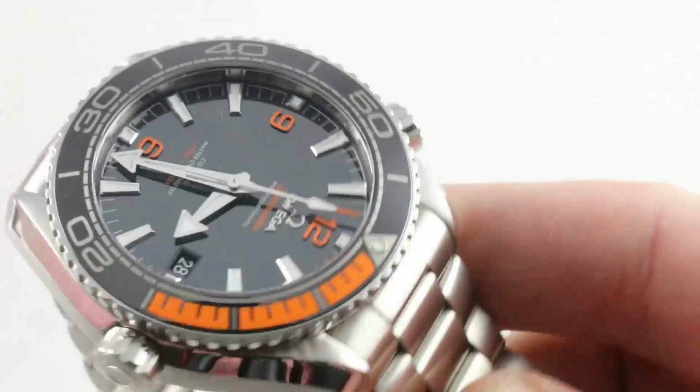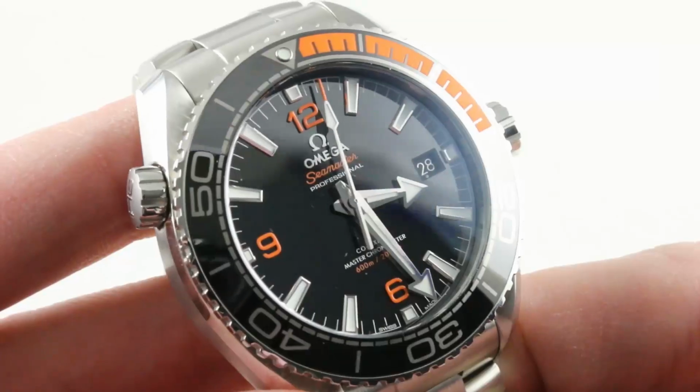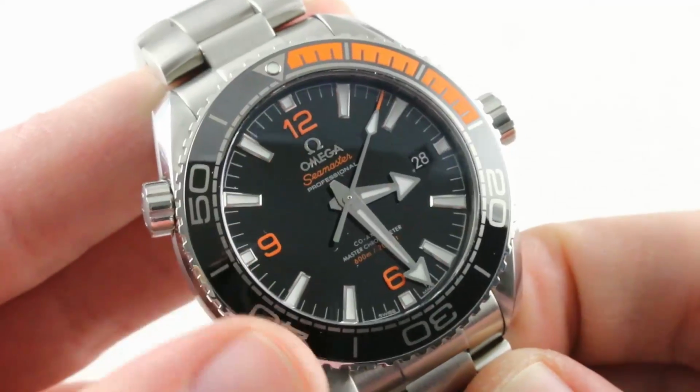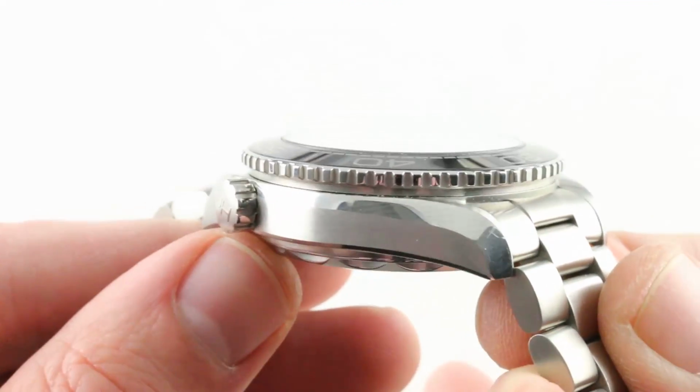Rolling to the Omega, you can see that first and foremost, this is a big, bold, and refined watch, each in equal measure, whereas the Rolex tries to tone down its scale to look a little bit less like its larger deep-sea brethren. This is a watch that is loud and proud, 16.1 millimeters thick. We're going to throw it on the wrist.